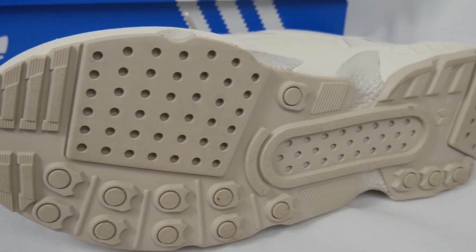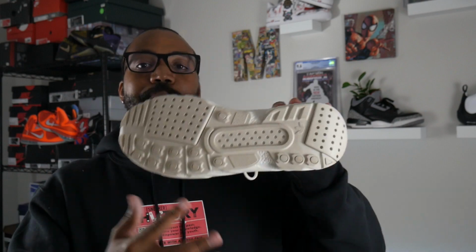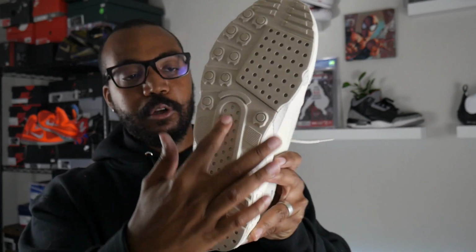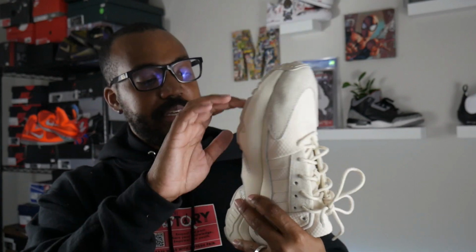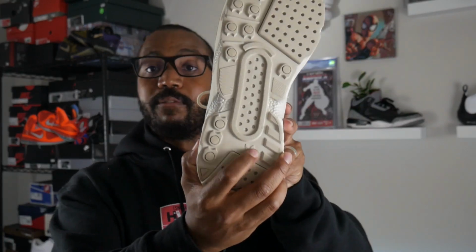And of course, you get to the outsole, which is going to be done in very typical ZX bottoms. I feel like a lot of the ZX sneakers have a very similar outsole. It's going to be full rubber, a lot of different traction patterns going on. You're going to have your exposed boost. If you look through the little holes that are punched out here, you can see the boost inside that foam as well, along with your Adidas trefoil logo here.